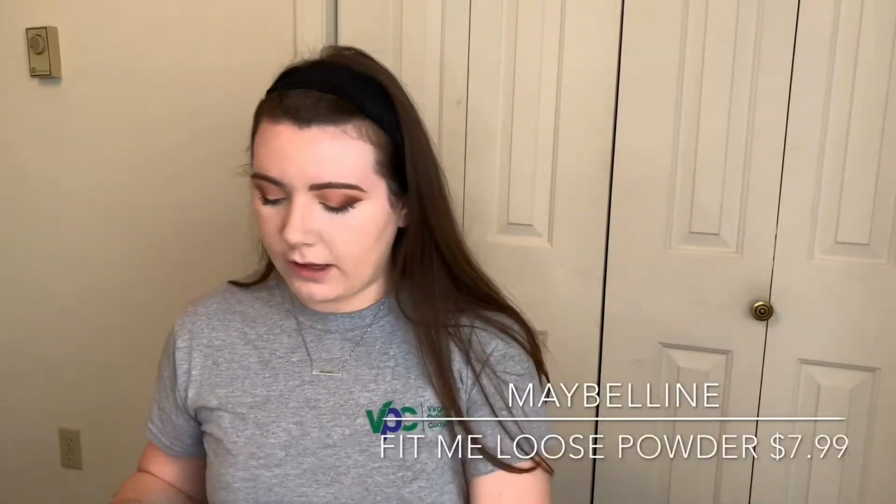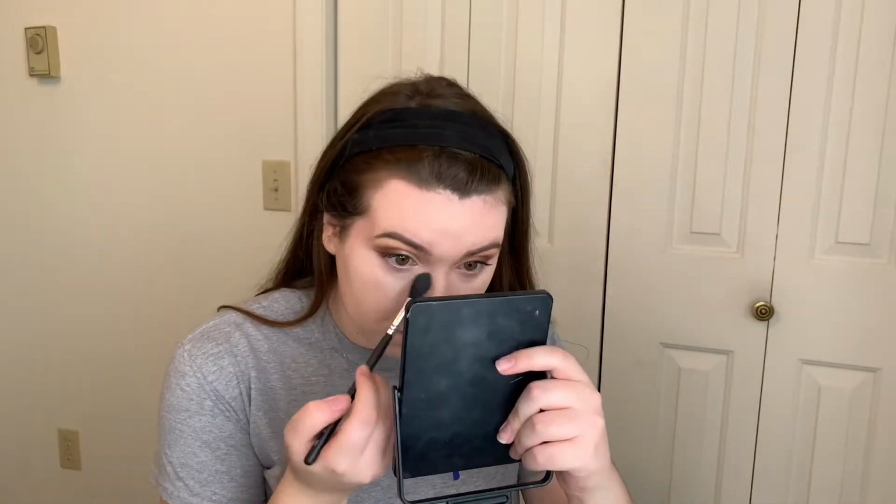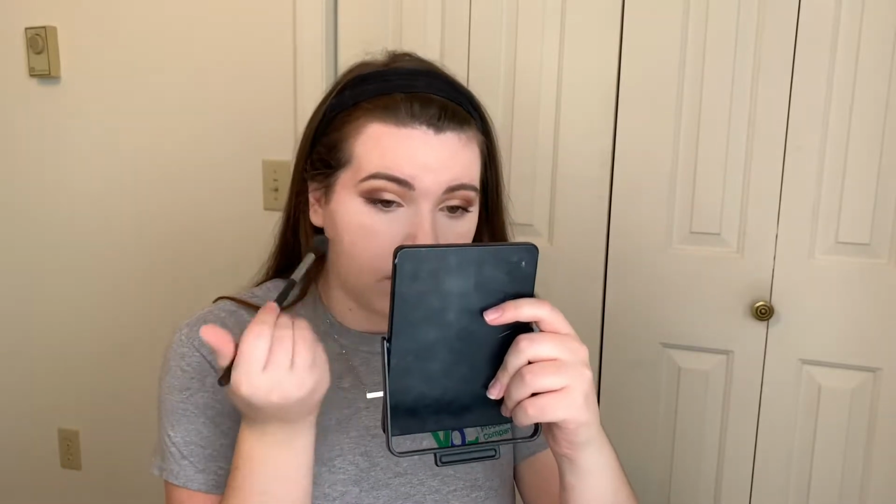Okay, so I'm gonna go ahead and set. I'm just gonna go in with my Maybelline Fit Me Loose Powder like I always use. I'm gonna go in with the M501. This is, I think, a highlighting brush, but I like to use it to set my under eyes because, like I've said before, it's not very dense, so it's not gonna take up any of the coverage. It's just gonna set. And I am going in with light pressure.